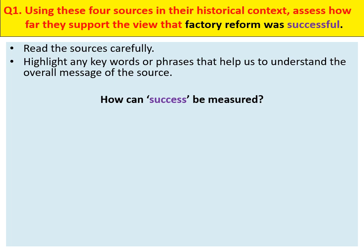We've been looking at topic 6, which includes mines reforms, or the 1842 Mines Act. That's not asked in this question, so you shouldn't really try to talk about it unless you're putting it in the context of wider social reforms. And like I said before, we've got that purple success. So again, I'd like you to pause the video and think, how would you gauge, how would you measure whether or not factory reform would be successful in this period?